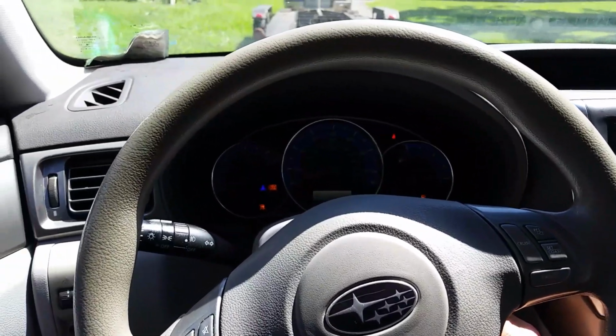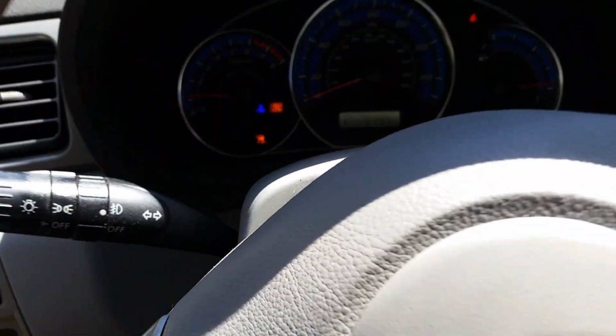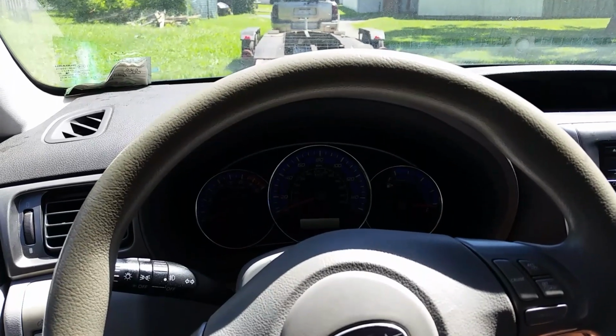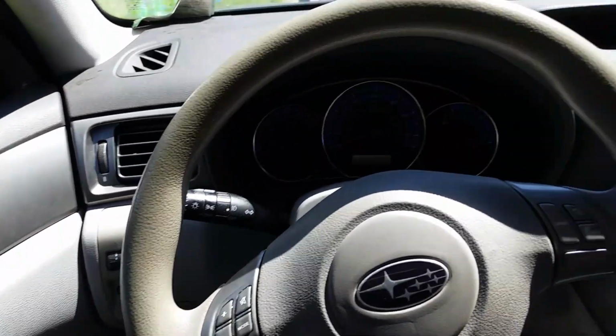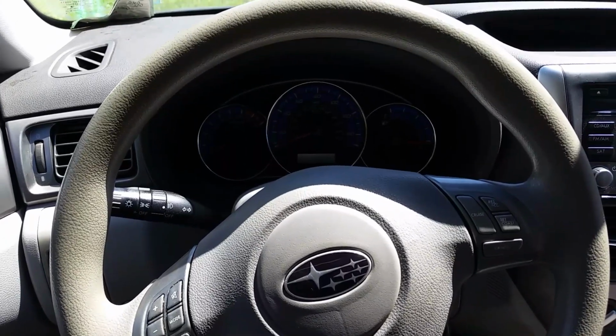Come on, Betsy. Come on, come on. Every light is on. 137,000 miles. Oh, that sounds like a rod. That doesn't sound good. All right, let me get this thing up in the yard here off the street and we'll take a closer look at this thing and see if it was worth the 300 bucks.